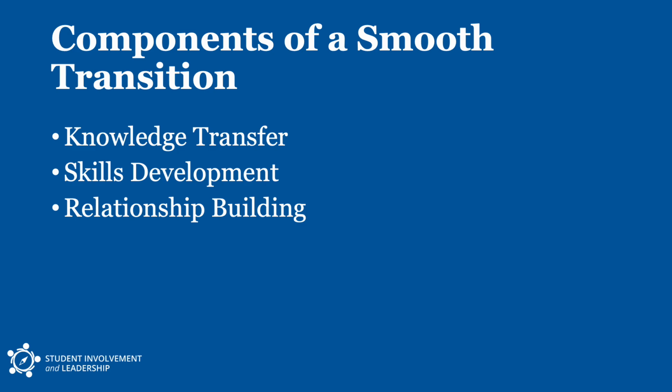Some components of a smooth transition include knowledge transfer, skill development, and relationship building. Knowledge transfer is essentially when the outgoing officers share documents, templates, contacts, passwords, relevant procedures, all of the things. So they are essentially transferring the knowledge that they have in their head. It matters because it minimizes the learning curve for the incoming officers and provides a strong foundation for the organization's continuity.